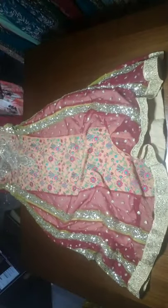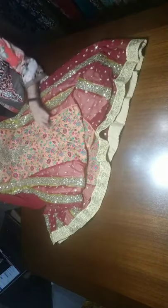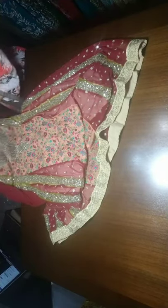It has a couple of colors in it. It has a burgundy color. There's a green color in here. There's a peach color. There's sequin work on it. There's thread work on it. All right. Let me show you the back part, guys. Here's the backside. Burgundy. Okay, this is a burgundy color. It comes with a trouser. It comes with a dupatta. Okay? All right, guys.